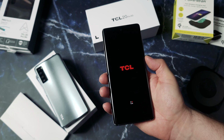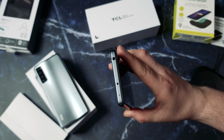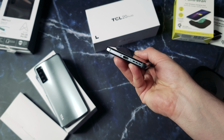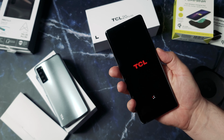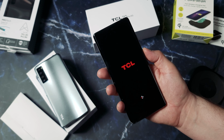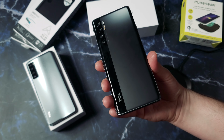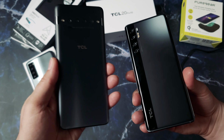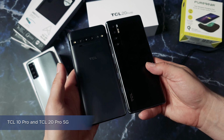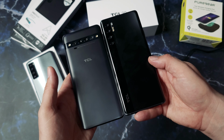Getting into the phone, it's a 6.67 full HD plus curved AMOLED display, again with the Next Vision visual technology. The phone has a 48 megapixel optical image stabilized main camera, a 60 megapixel ultra wide angle lens, a 5 megapixel macro, and a 2 megapixel depth camera. Pretty similar to the other phone, but just a notch above, I would say. And you really will see the difference in the camera and the functionality.